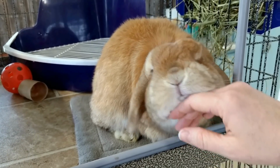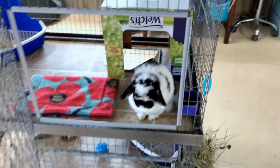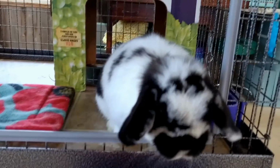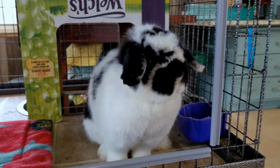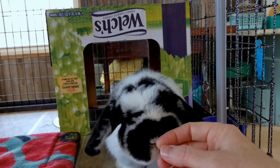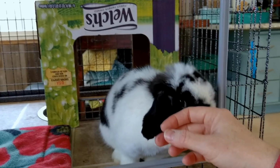Yep. Thank you. And then down below him, in the bottom 2 stories, we have Molly. She is a broken seal. Looks like broken black, like Timmy here, up there. But she is a broken seal. Oh, Molly. She is out of Mabel and Timmy. Mabel was a sable point. Timmy carries sable, so.